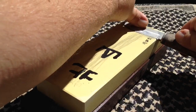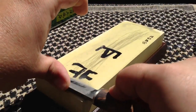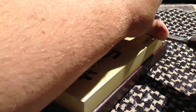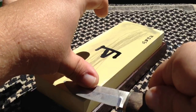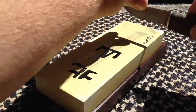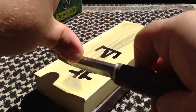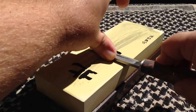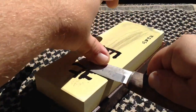It really does sort of have that natural stone feel to it, similar to an Arkansas stone for me. Alright, well I'm going to keep refining this and I'll be right back with you guys in a second. We'll take a look at that finish we're going to get off this stone. We'll follow with some trailing strokes and then see what we're working with here in a little bit.